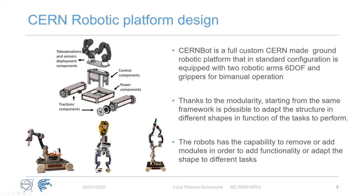So we can start with the first robot platform developed fully at CERN. This is the first ground robot platform, because the team trainer was already in CERN from some years before. This SEMBOT, it's called a SEMBOT, is a full custom robotic base fully developed at CERN. And it's possible to install on it two robotic arms with a gripper in order to be able to perform a bimanual operation. The idea of this platform is to be modular, so it's possible to exchange modules. This allows adapting the structure to different tasks, and it's also possible to save time and money because we can rearrange the modules in order to have different behavior for this platform.